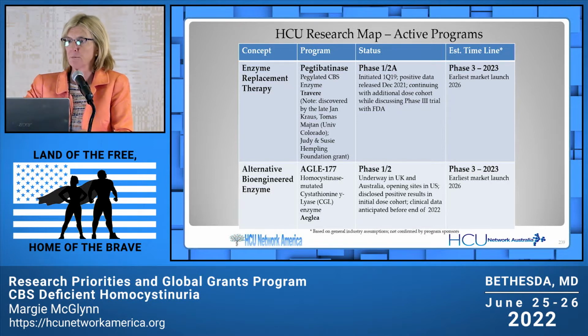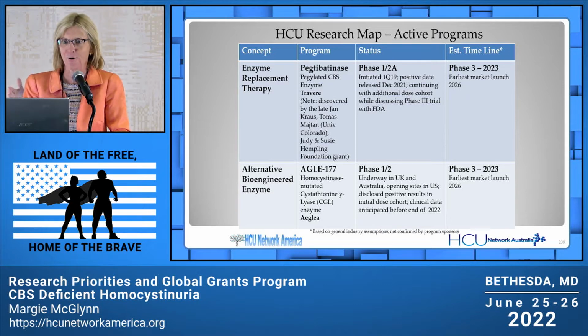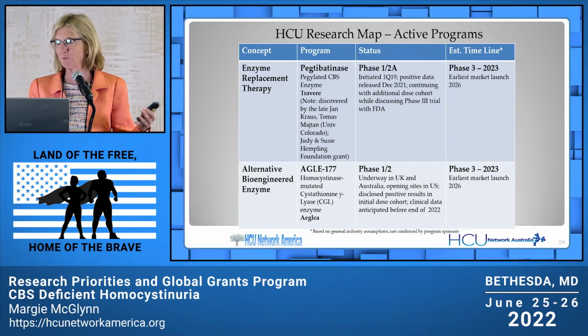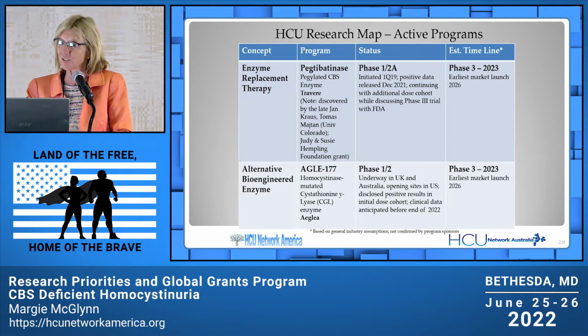The estimated timeline, this is purely coming from me. This is not the company's. This makes the companies very nervous. They only like to tell you exactly where they are right now and maybe, data expected end of the year, et cetera, because they don't want to have investors angry at them if they don't meet their timelines. But I know from 26 years in the industry what the usual timelines are, and I've added on a little bit of cushion, and we could see a product getting to market if all goes well in 2023. So that's not too far away.